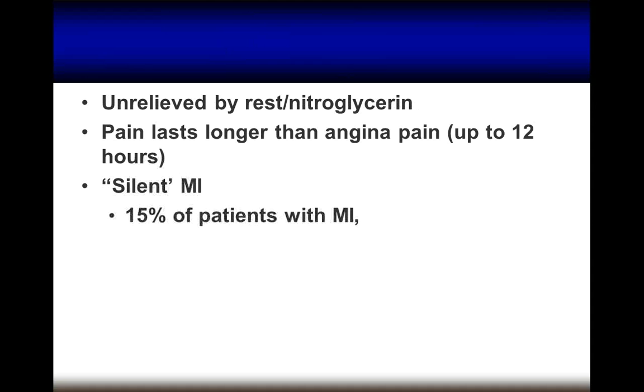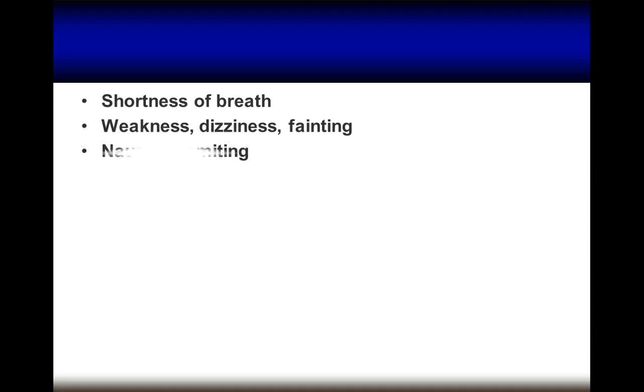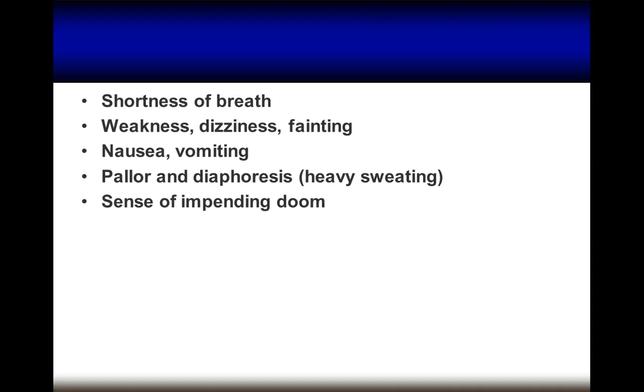Then you have the silent MIs, which is about 15 to 50% of patients. This is what my aunt had. Elderly and diabetic patients are typical, which is why all diabetic patients complaining of chest pain should be evaluated and treated. Other symptoms: short of breath, weakness, dizziness, nausea, vomiting, pale, diaphoresis, impending doom, and denial, most common in males.